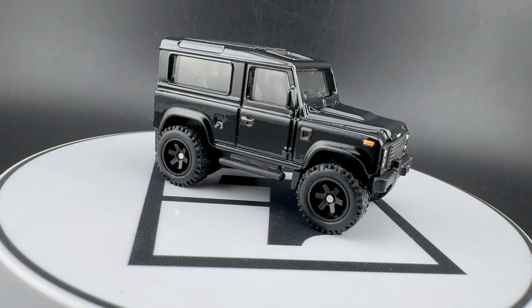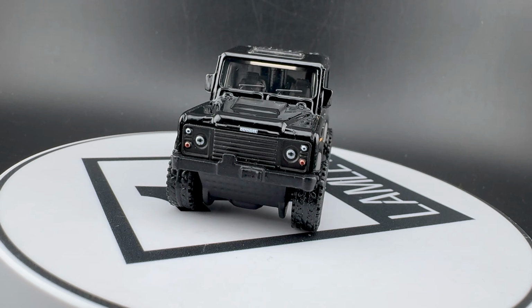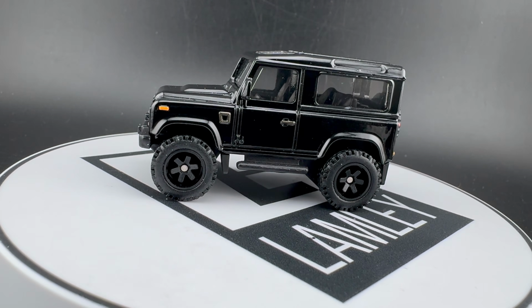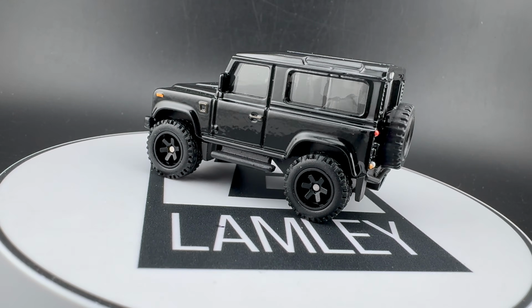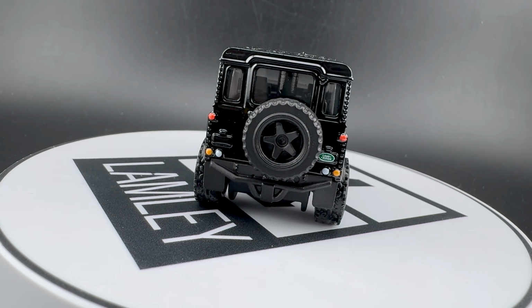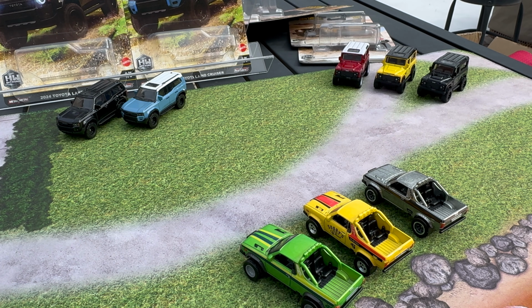So does this one. As much as I like the chase of the Land Cruiser, this is the Fast and Furious one, and it's obviously very Fast and Furious-y in all black. I think of this more as colors, with the different roof and everything else. So this one is very nice in black, and it's a nice addition to the entire group of Land Rover Defenders.